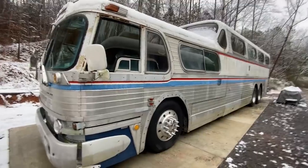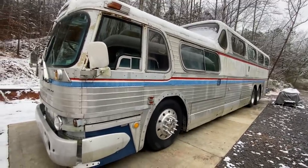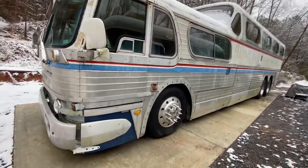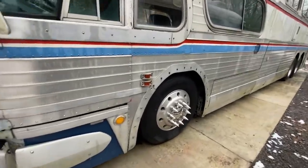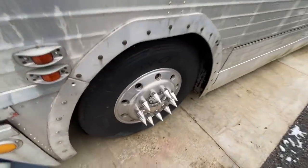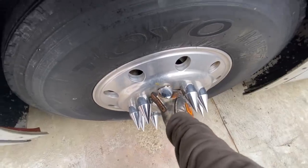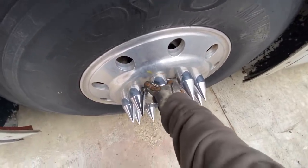So as soon as the owner gets here, we're gonna get this all jacked up on the front end and we'll get looking at these kingpins and stuff. I don't know what they're going on with these crazy lug nut covers here. Probably hiding too short of wheel studs. Oh, they're glued on too, even better. No, they got the right studs.